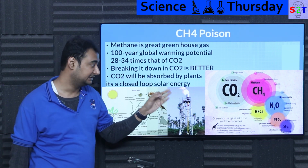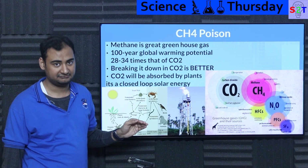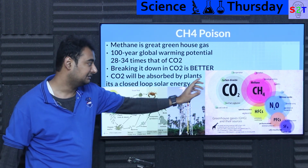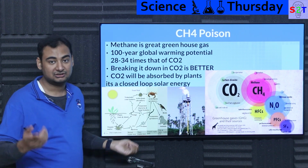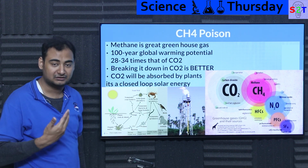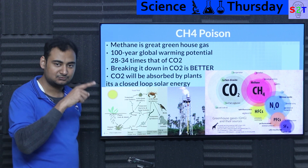So that's why it's very, very desirable to break that down into CO2. It is compulsory, we cannot ignore it. And what about the fresh CO2 you are adding by burning CH4? It's a closed cycle, meaning you have plants. Plant is generally used for all biofeedstocks one way or the other. Either you eat it, or something else eats it and then you eat that thing. It's more or less a complete cycle.